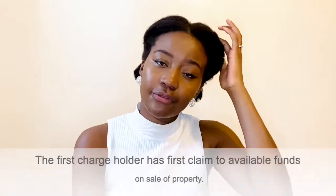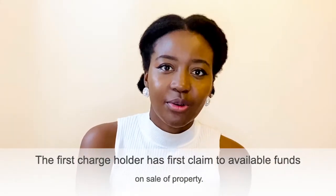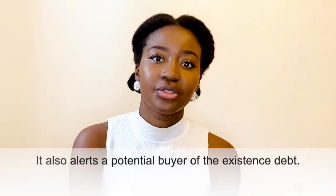You would have to have 2 charges on the property. So the main lender would obviously want to have the first charge. A charge is like a secured loan against your property. So if for any reason you fail to pay your mortgage, they can repossess your house. That is literally what a charge does.